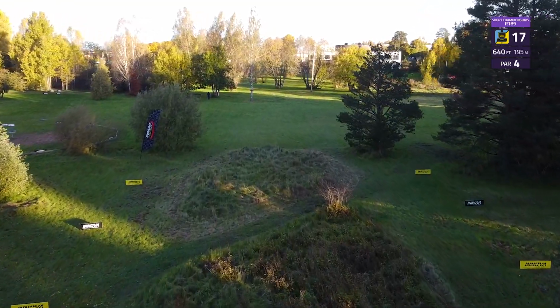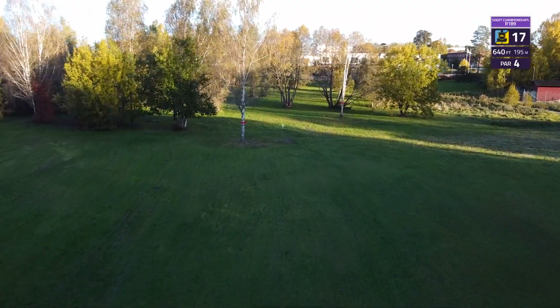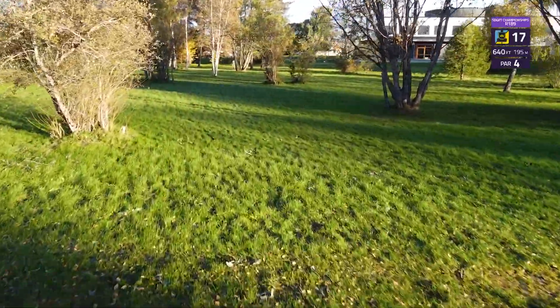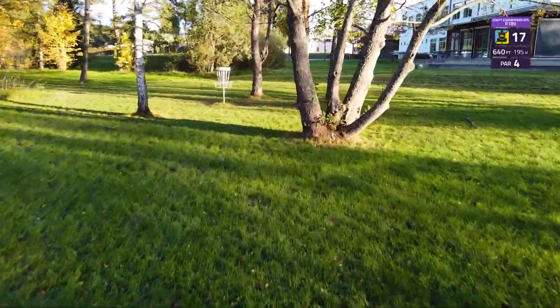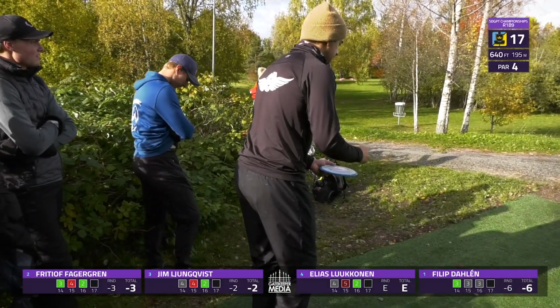All right, hole 17, 640 foot, 195 meter par 4. Looks like a double Mando here, so not as much room as it looks. It's really just your landing space is probably going to be right around where the Mandos are. And a pretty guarded green as well.